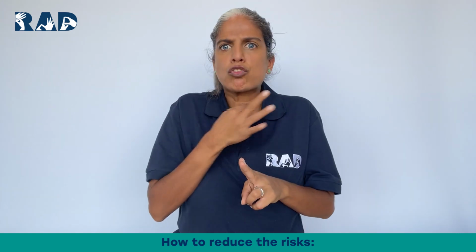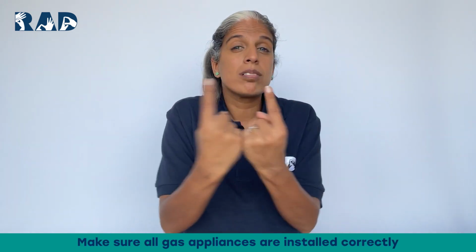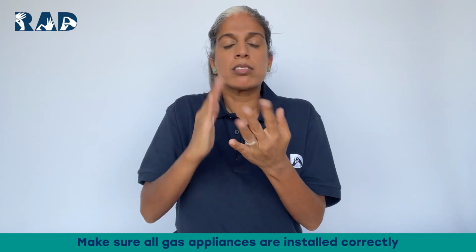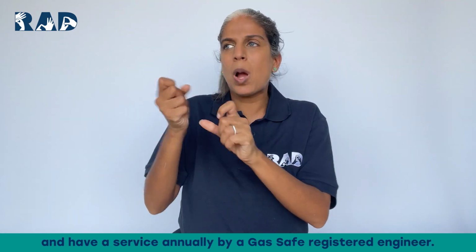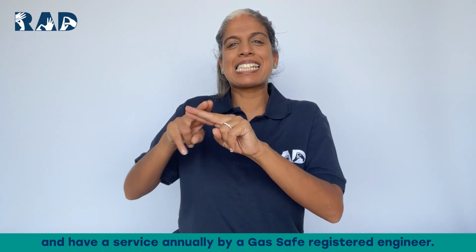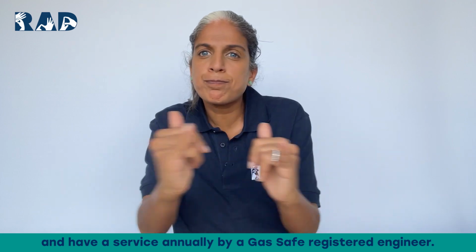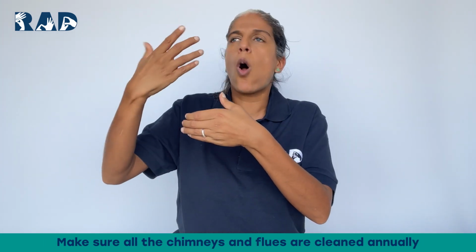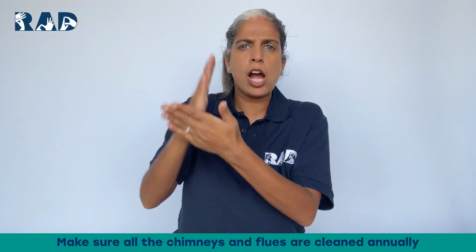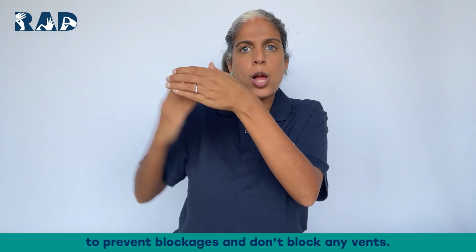How to reduce the risks. Make sure all gas appliances are installed correctly, and have a service annually by a gas-safe registered engineer. Make sure all the chimneys and flues are cleaned annually to prevent blockages, and don't block any vents.